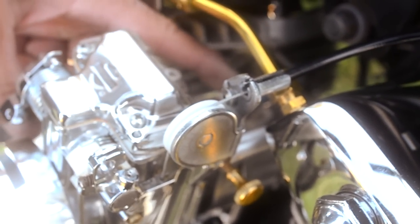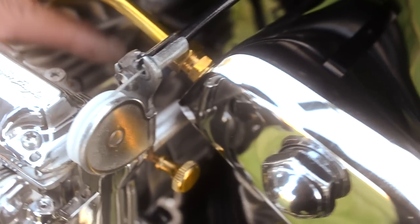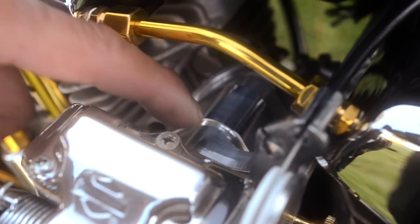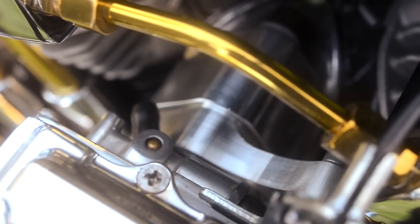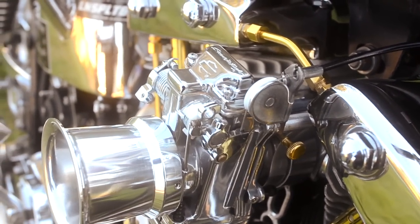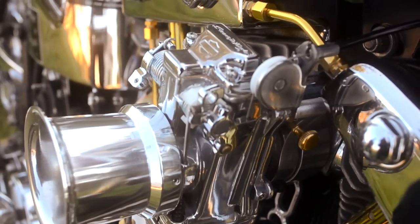So I had to buy this billet spacer to push the carb out, and then that mounts to the Vulcan adapter. Damn, all that just to fit the carb. But it came out sick because I like how it sticks out, you know? You can't not look at the carb, bro.